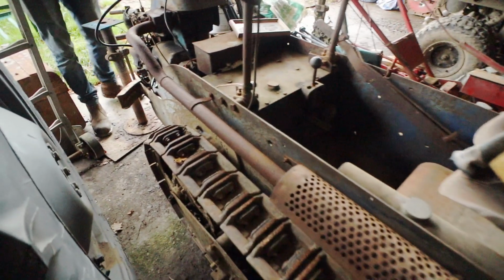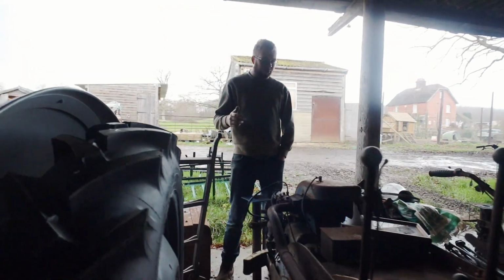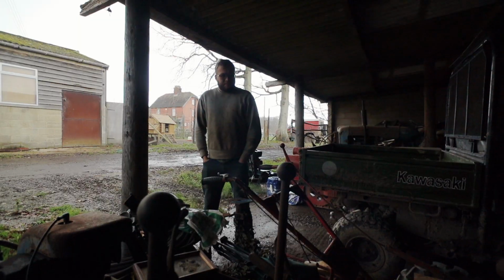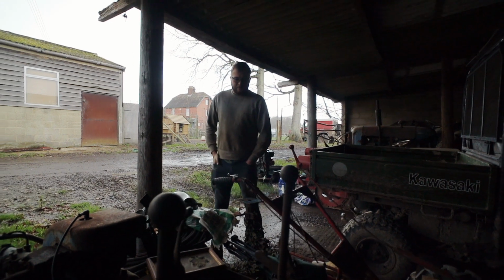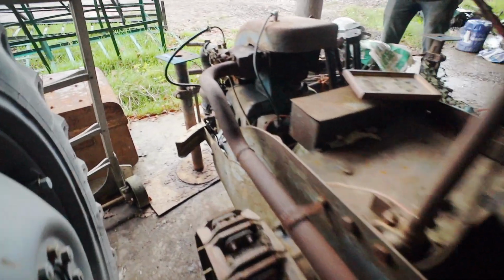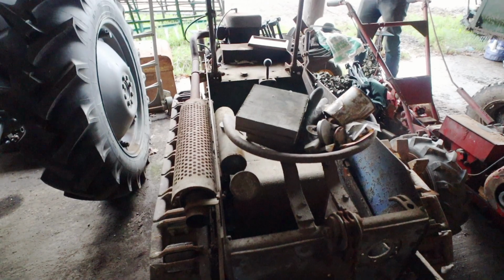This is a Ransomes MG6 crawler, which is 1964. And this one is also petrol TVO, because normally they were just straight petrol, but this one's unique because it's petrol TVO. This has got 3 speeds forward and 3 reverse. They did 4 models: the MG2, which I've got another one over there, the MG5, this one's the MG6, and then an MG40, which was a diesel model.